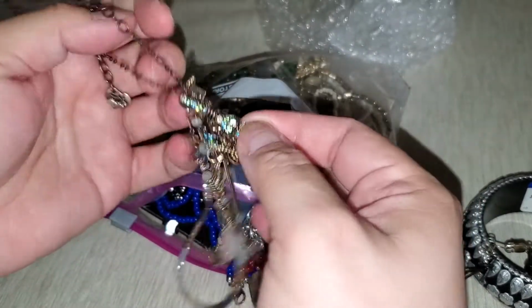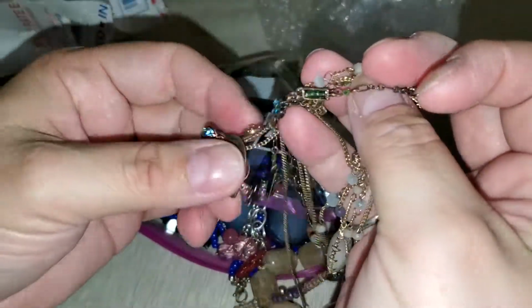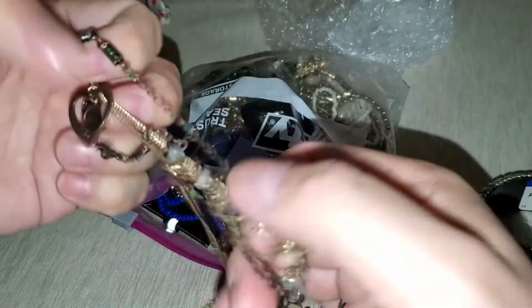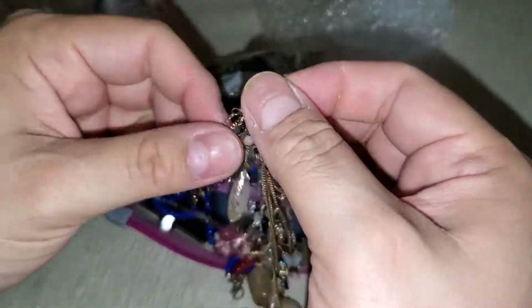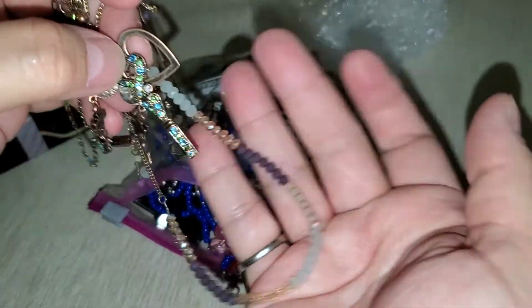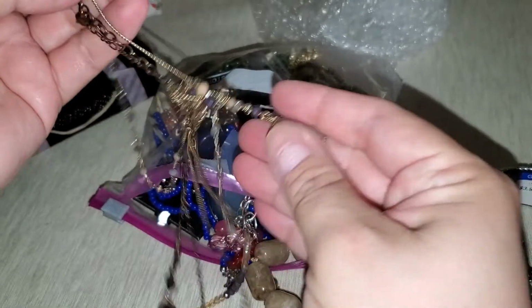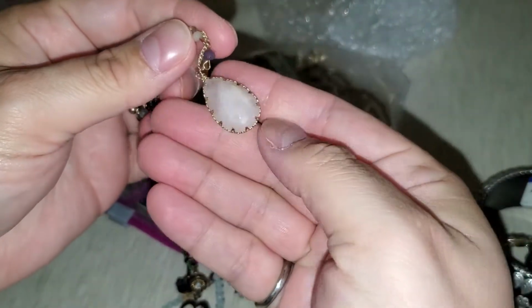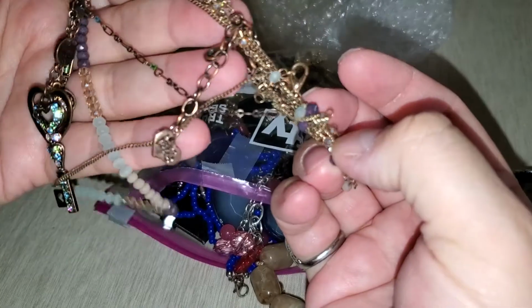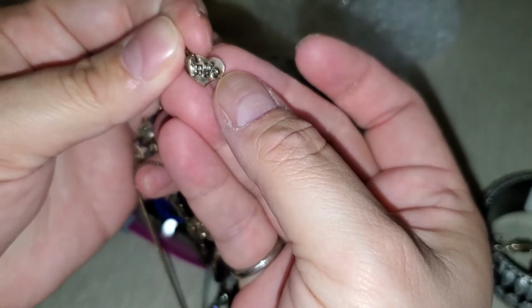All right, we got a key with some rhinestones and a little heart and little crosses, probably a multi-strand necklace, it looks like. Very beautiful in gold tone. Beautiful. Has a tag. Jewel Julie.